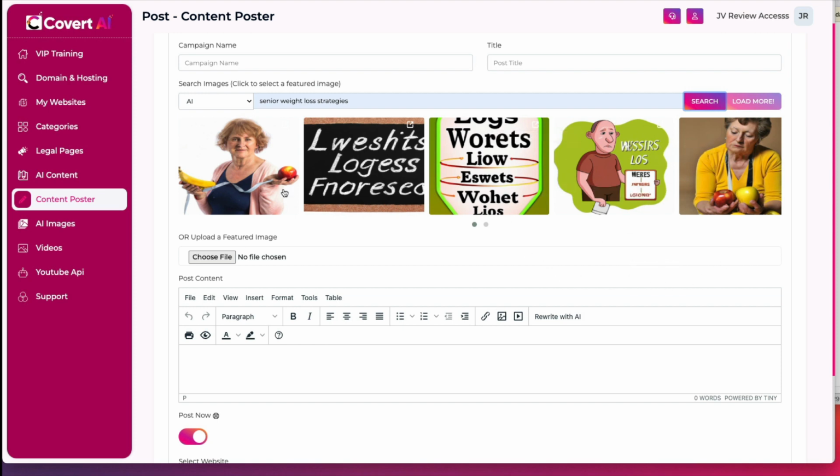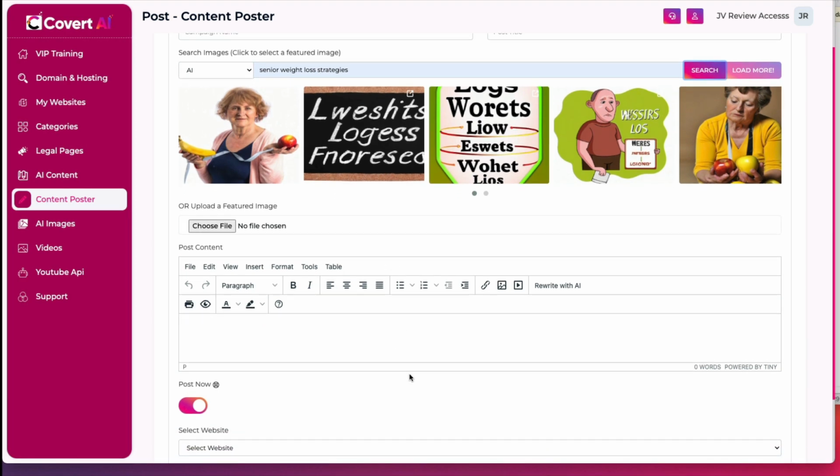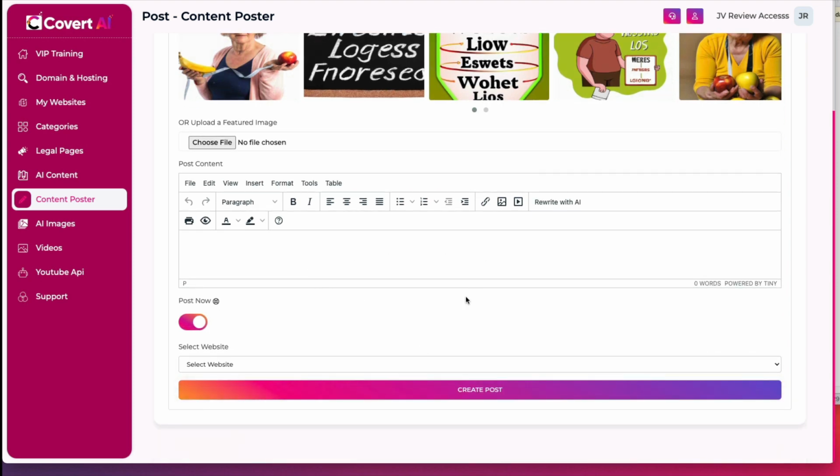And you could just choose the image of your choice, which I would prefer to choose one online at a free image site like Pexels or Pixabay, because these images of people are just distorted enough that they're not realistic. But once you get it set up the way you want, and you would have to do a lot of formatting in this little editor, and then you would click Create Post.